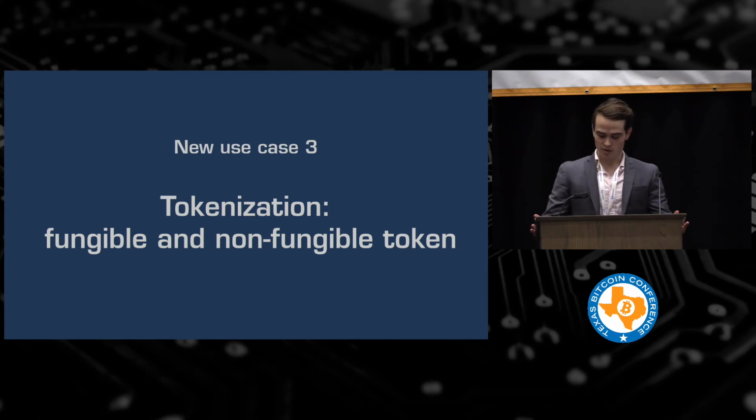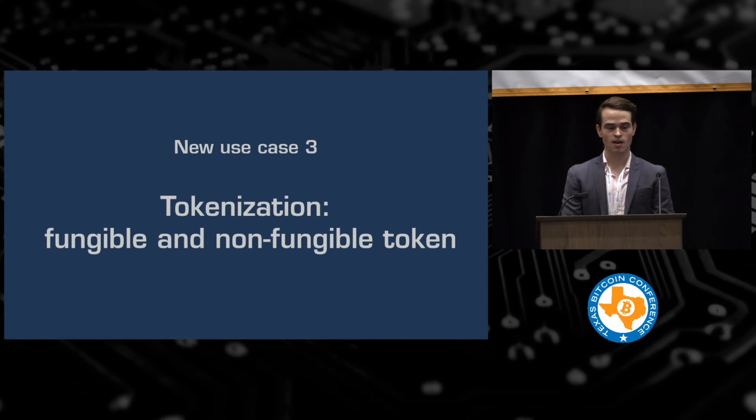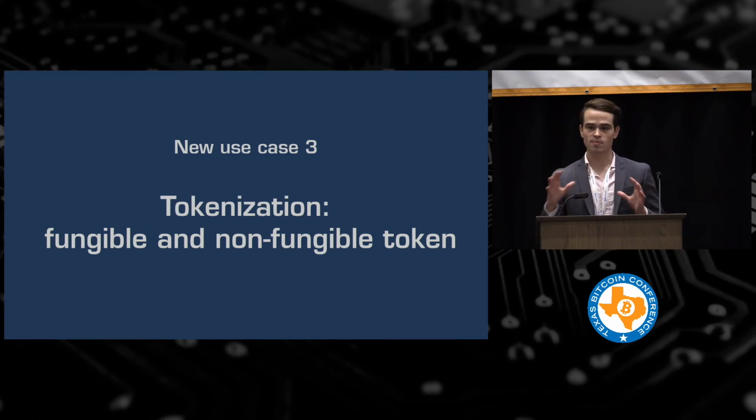So let me talk about tokenization really quick. Basically, the idea is representing assets in a packaged form, most notably on the blockchain. And so the idea here is that you can take something like a piece of real estate, and you can break this up into a bunch of little pieces and tokenize it. What this allows me to do is it allows me to, for example, sell somebody a fractional ownership in a piece of property.